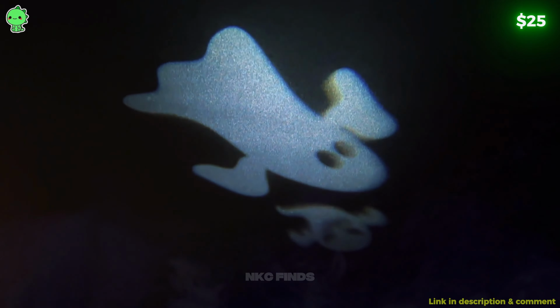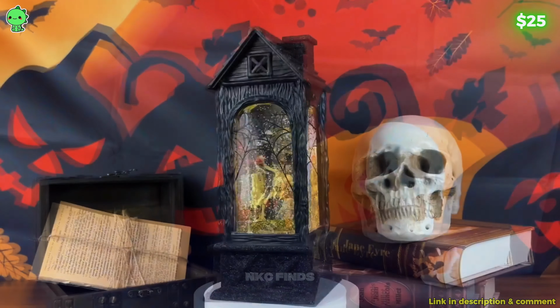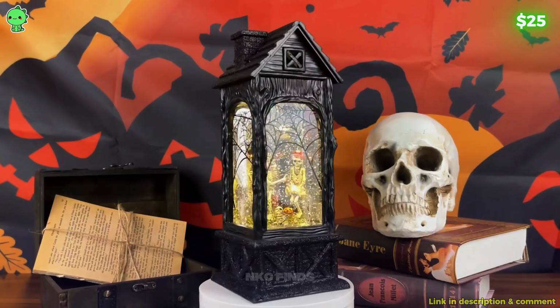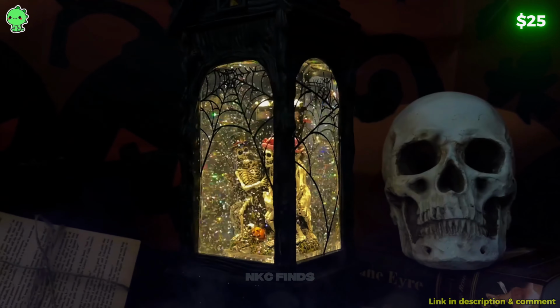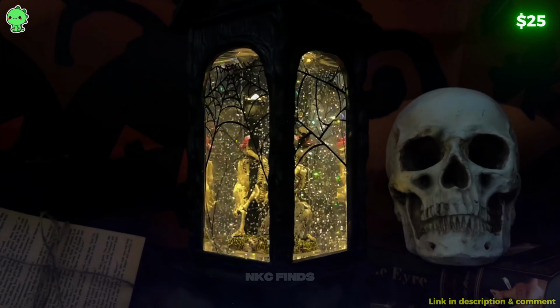Halloween Ghost Projection Snow Globe Lantern. Amazon Halloween finds you have to see. This Halloween Ghost Projection Snow Globe Lantern projects a spooky white ghost from the top, while swirling glitter lights up inside, instant haunted vibes. Regular decor feels flat, right? This one is next level.